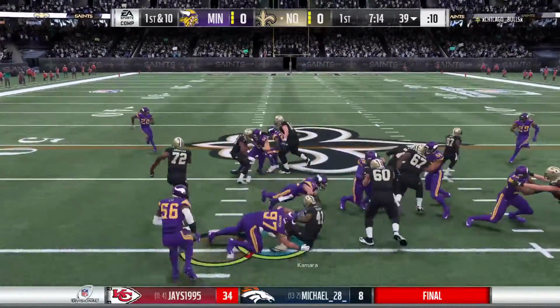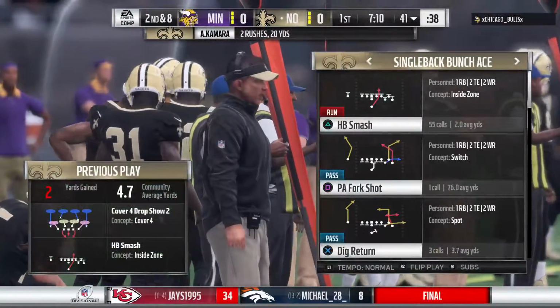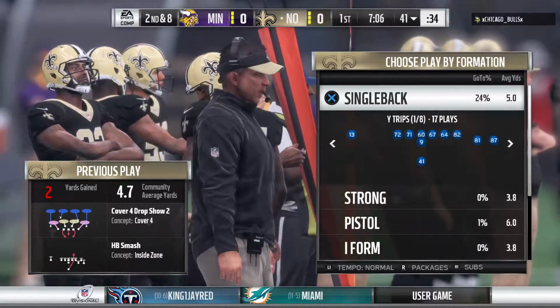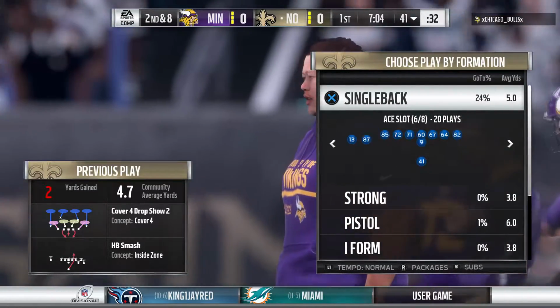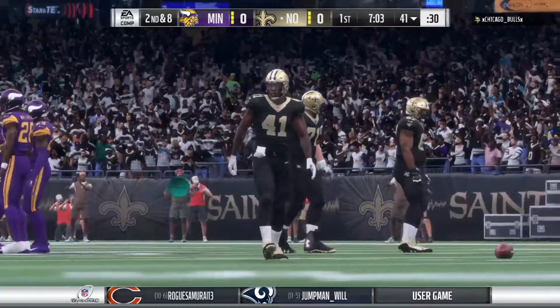Staying on the ground on first down with Kamara, and able to get a couple as he's across the 40 to the 41. Well, he was looking for some running room, and there wasn't a whole lot of it there on that play. I think he was lucky to get a couple yards out of it because those defenders were rallying to the football pretty quickly.